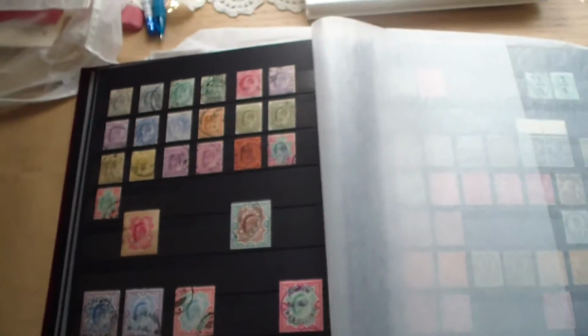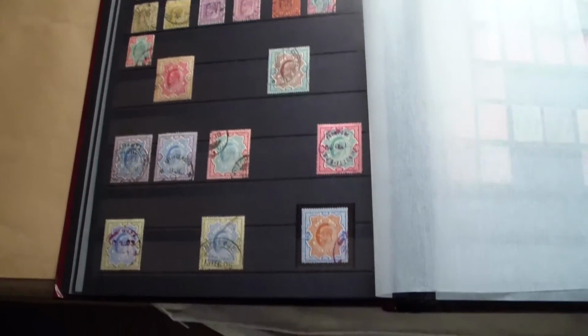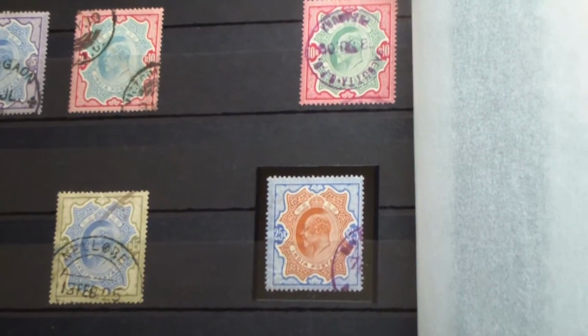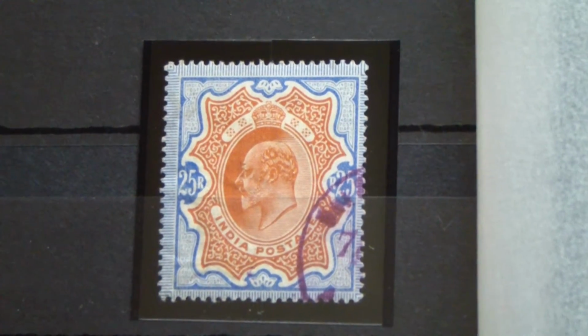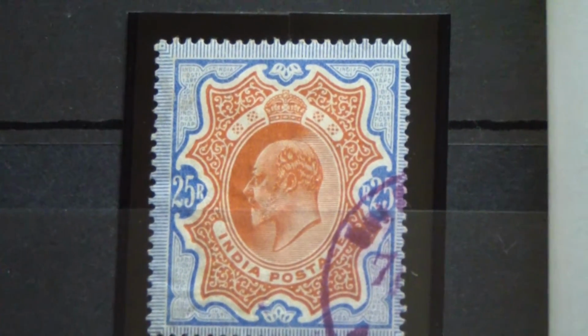Okay, moving on to the King Edward series. This is the used set of King Edward, all the way up to 25 rupees. The 25 rupee copy is a telegraphic cancel, I paid 280 bucks for that, I think 5 or 6 years back. This one is still going strong, and on any day it can sell for at least $350 to $400 on eBay. There you see.